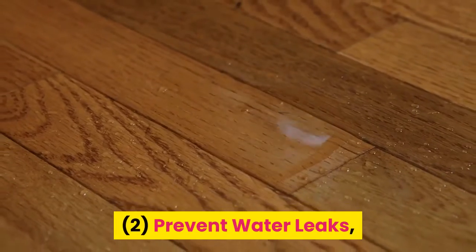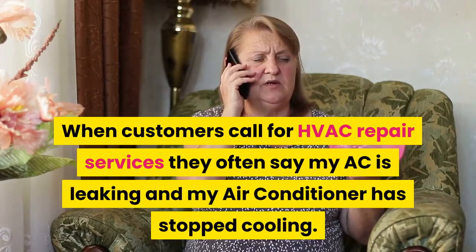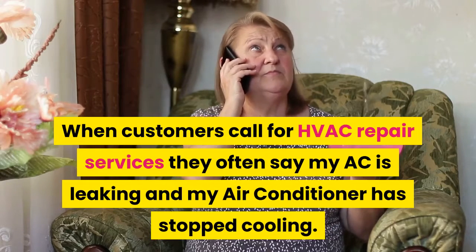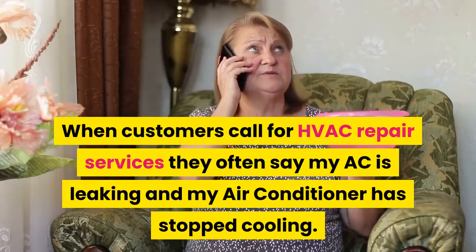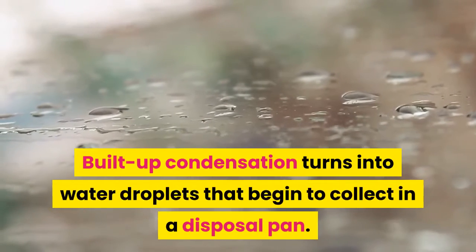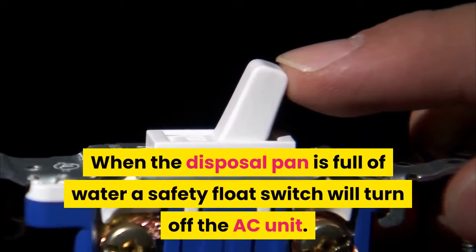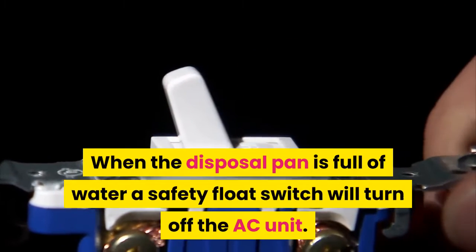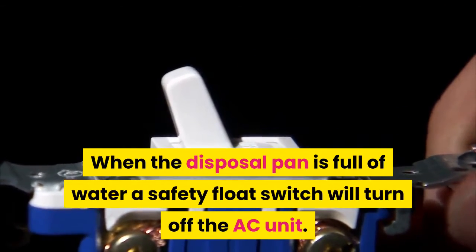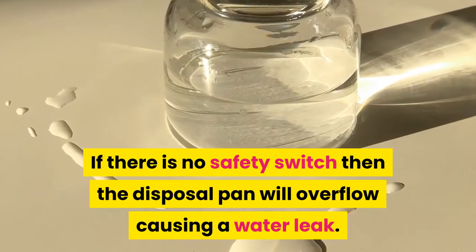2. Prevent water leaks. When customers call for HVAC repair services, they often say my AC is leaking and my air conditioner has stopped cooling. Most HVAC systems have a condensation pump installed. Built-up condensation turns into water droplets that begin to collect in a disposal pan. When the disposal pan is full of water, a safety float switch will turn off the AC unit. If there is no safety switch, then the disposal pan will overflow, causing a water leak.